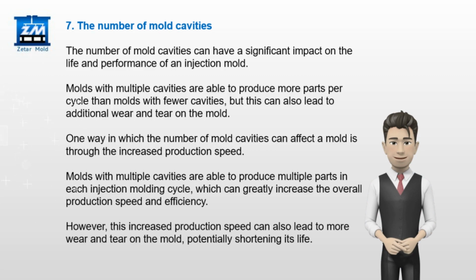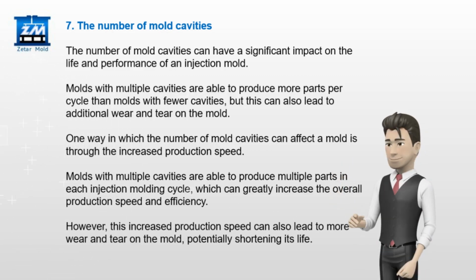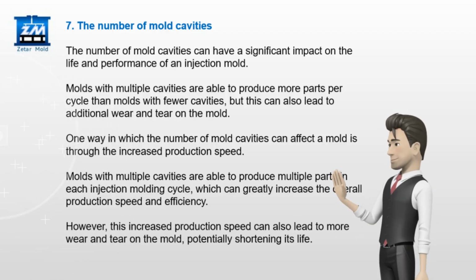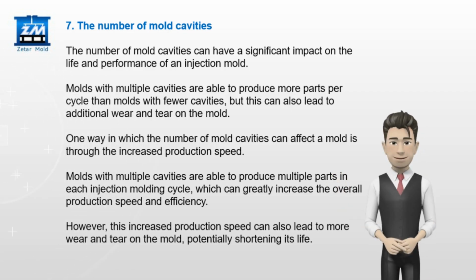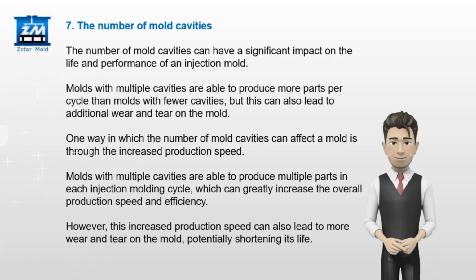One way in which the number of mold cavities can affect a mold is through the increased production speed. Molds with multiple cavities are able to produce multiple parts in each injection molding cycle, which can greatly increase the overall production speed and efficiency. However, this increased production speed can also lead to more wear and tear on the mold, potentially shortening its life.